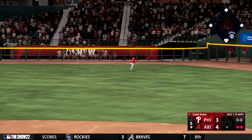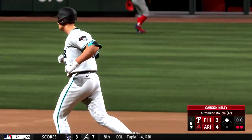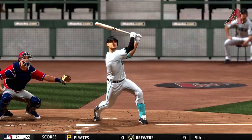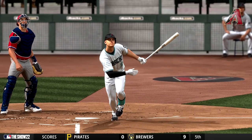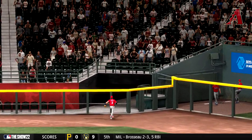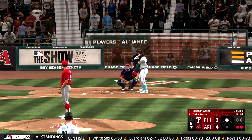High in the air, out to right. Harper giving chase. That skips over the fence, so it's an automatic double. That ball exploded off his bat and off the warning track as well as it bounced over the fence. It sounded really good, too. Just put together a really nice swing and just missed a home run. Man at second here with two away.